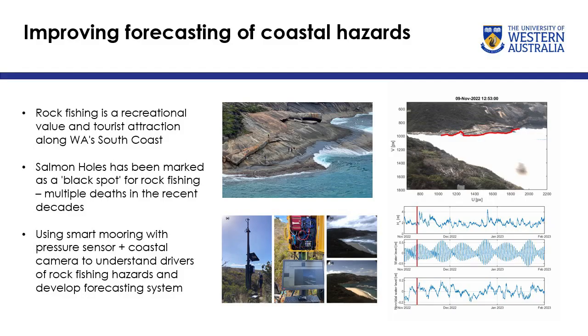Something else that I've been working on recently, which has been sort of a side project, is looking at using the smart moorings into real-time observations and forecasts for coastal hazards. So the South Coast is very popular for rock fishing. You get a lot of really good fishing species that come in close to shore, and people like to stand on the rocks to get right into them.